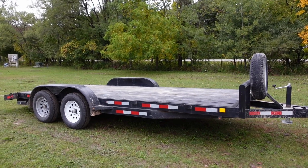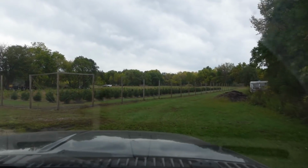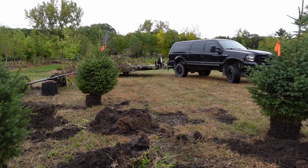Yeah, right. Tom was just getting so bored. And so how many trees are we getting? 12. The only problem is some of them are 16 feet tall. Tom told the guy we have an 18-foot trailer, and the guy's like, that's going to be kind of tight. That's a lot of trees for an 18-foot trailer. We don't know if they're all going to fit, but Tom, you just got to try. It'll be fine. If we have to put one on the roof of the Excursion, we'll put one on the roof of the Excursion.